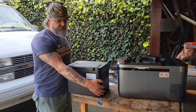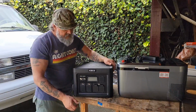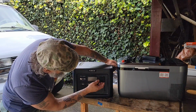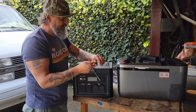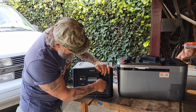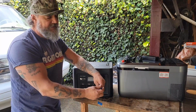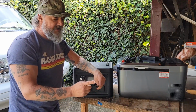Back to the front of the machine. So this is what they're calling a PV input, and that's for this pigtail that comes with the unit. This will plug right in here. Now apparently you should be able to plug your 12-volt charger in here and your solar panels.